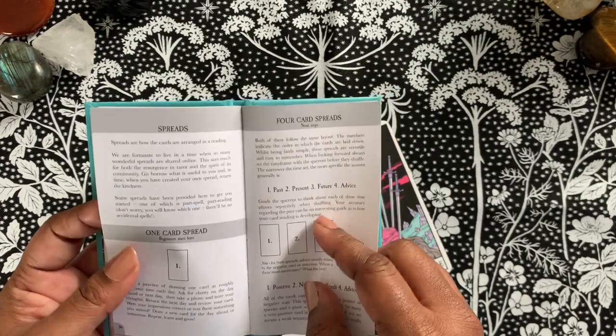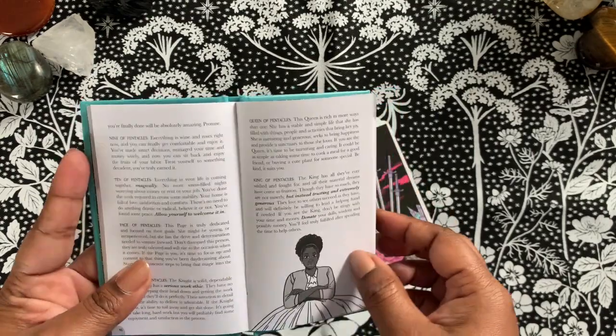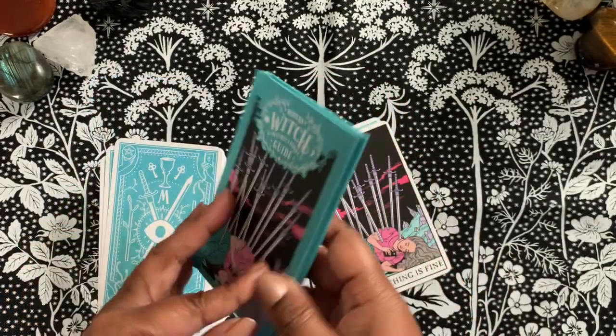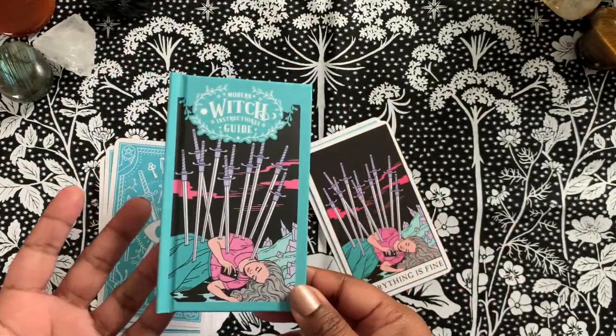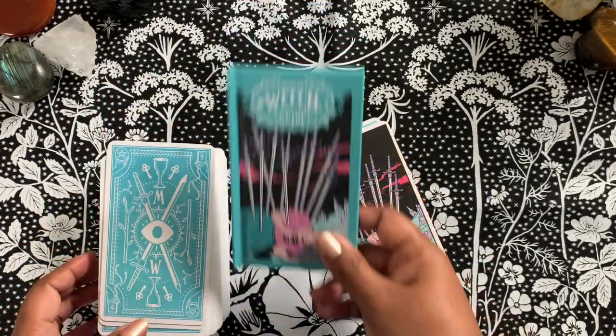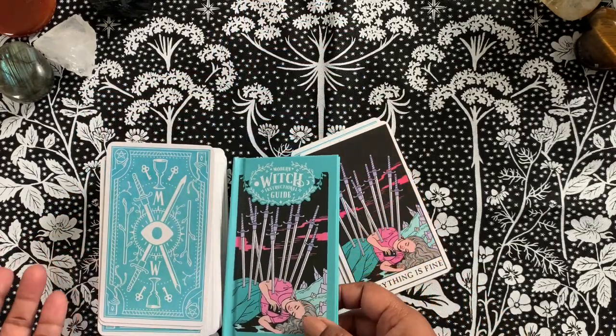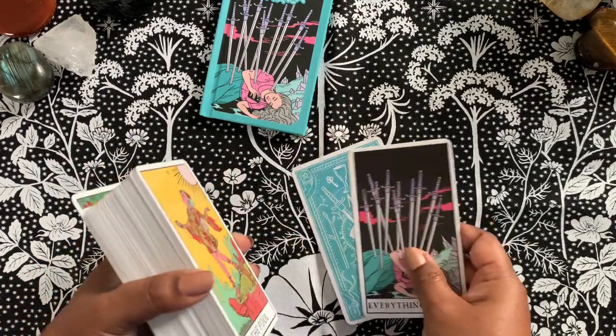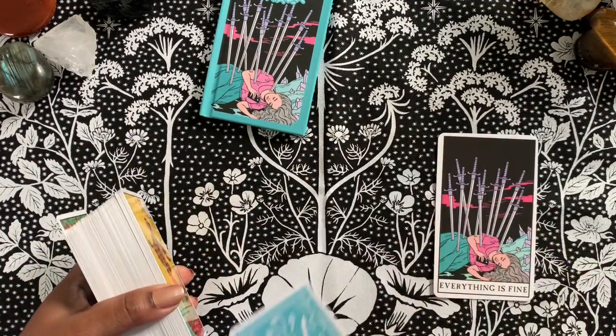You know, I think that this book is sufficient. If you have another tarot book to really dive deep, I mean, it's a guidebook and a deck. I think it's sufficient. I really do. I think it's good. It has the information that you need to be able to read the cards. And is it everything tarot? No, but I mean, you're not going to get that in most guidebooks, right?